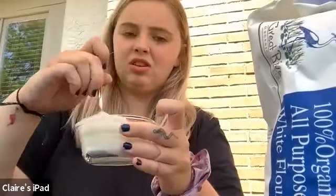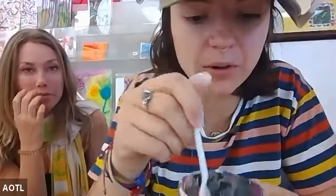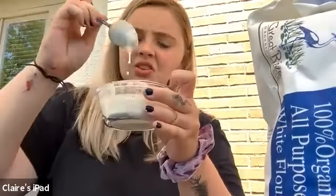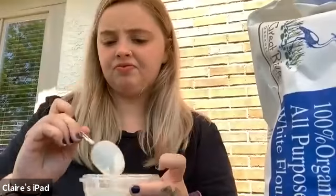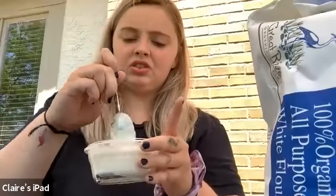That's okay. Claire, what's the consistency supposed to be like? If I'm a little watery, do I add more flour? Yep. Okay. I'd say this is good. This is kind of watery, but you don't want it to be too thick either. Kind of like the consistency of paint is what I would suggest. So I'm going to add a bit more flour to mine too. There she goes. Just stir that in.